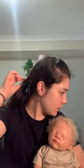Emojis are always fun. Okay, so next thing I'm going to be doing is my hair. I'm basically using the same products that I put on him. Thank you, Bella. Yeah, because that's what I have. I haven't bought anything for him specifically except a comb.